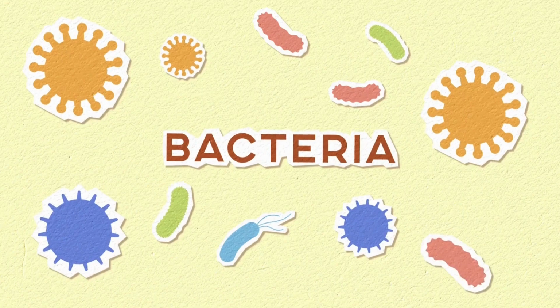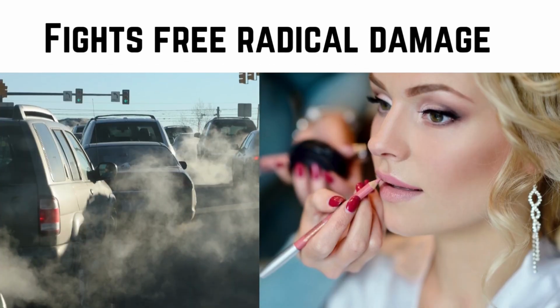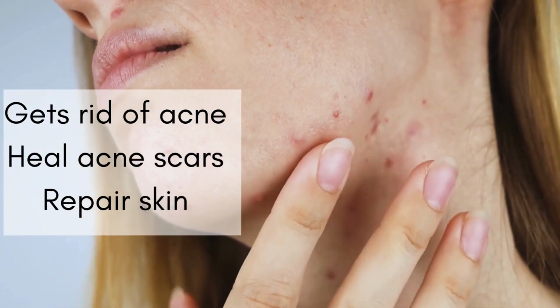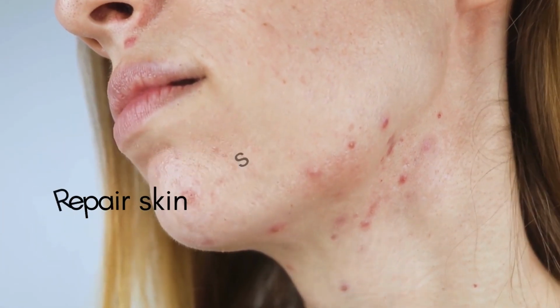It is antibacterial. It's antifungal. What that means is it could heal and repair and kill off bacteria very well. So this makes it really great for preventing wrinkles because it helps to fight off free radicals, which are things that come on your skin, maybe pollution or chemicals from your makeups. And it's also, like I said, it kills bacteria. It's antibacterial. And that makes it really good for fighting acne, even though it is a very thick oil. We'll talk about how to fix that in a little bit.